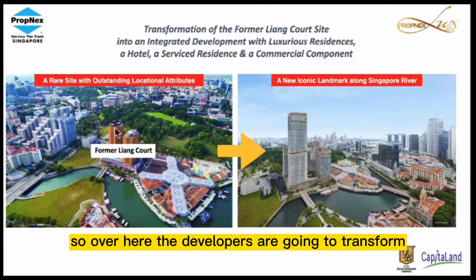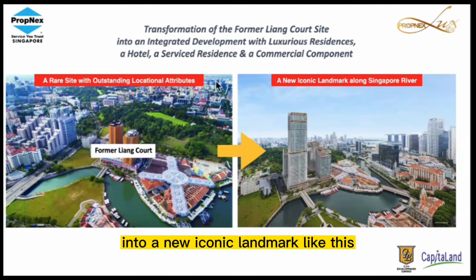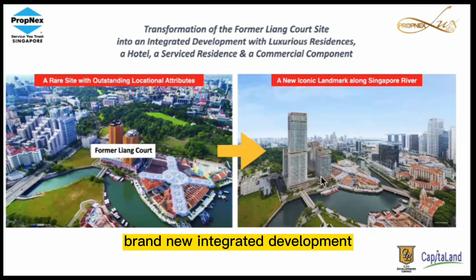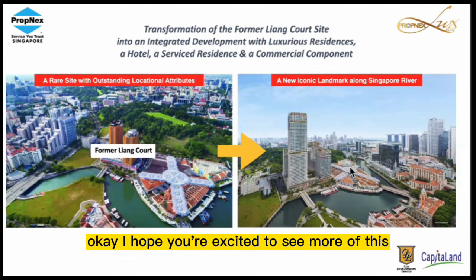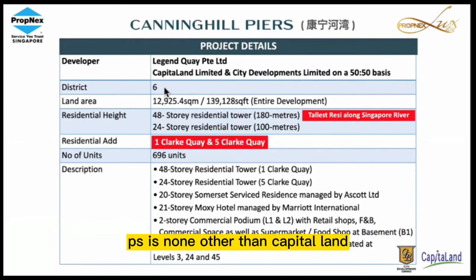Over here, the developers are going to transform this rare site into a new iconic landmark along Singapore River. And this is not just a brand new residential home, it's going to be a brand new integrated development with luxurious residences. It's going to have a hotel, a service apartment, and a commercial component. I hope you're excited to see more of this. The developer for Canninghill Piers is none other than CapitaLand as well as City Developments.